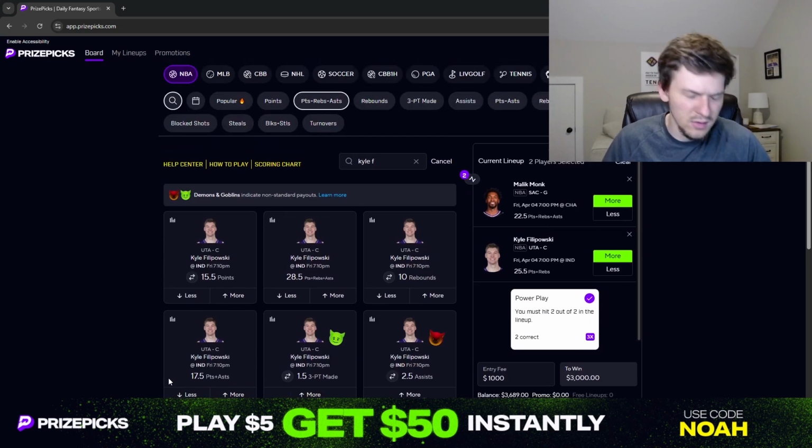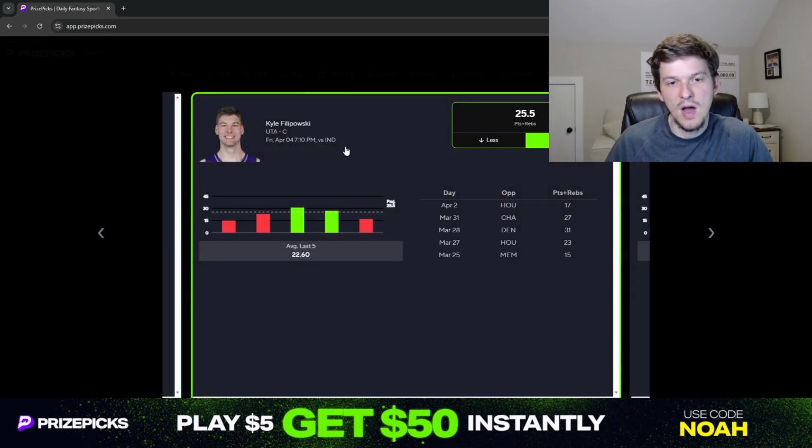Now let's kind of break down this prop a little bit more and talk about why I like this play. So you can see even in some games recently that Kessler has played in, Filipowski has still gone over this line. Went over against Charlotte, went over against Denver. He has struggled though in tougher matchups. He really struggled against Houston, struggled against Houston again, struggled against Memphis. This should be a pretty good matchup for him against the Pacers.